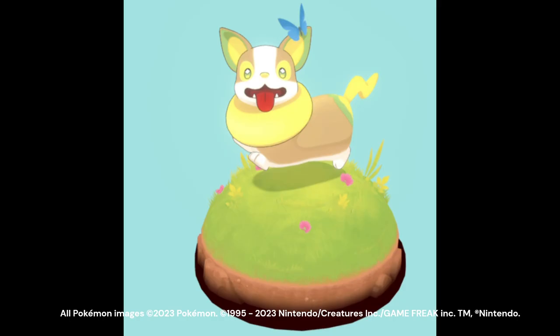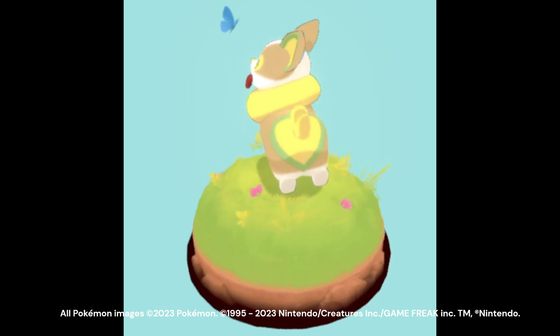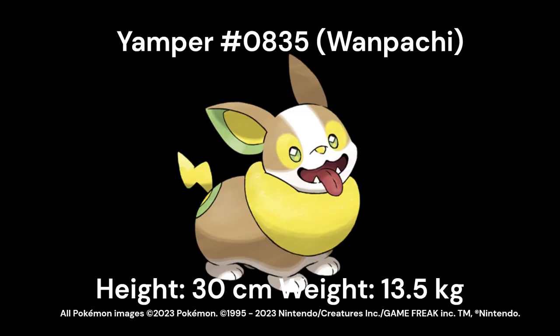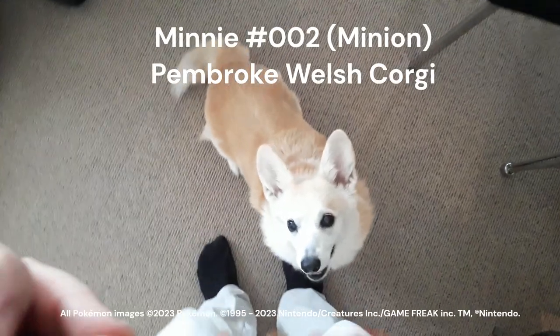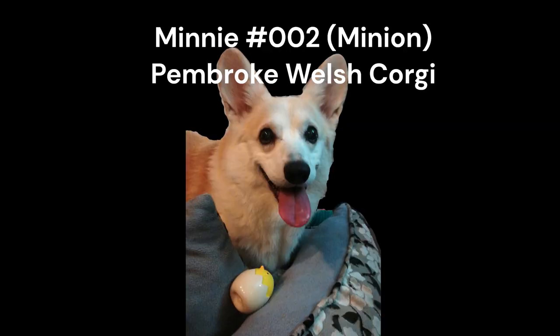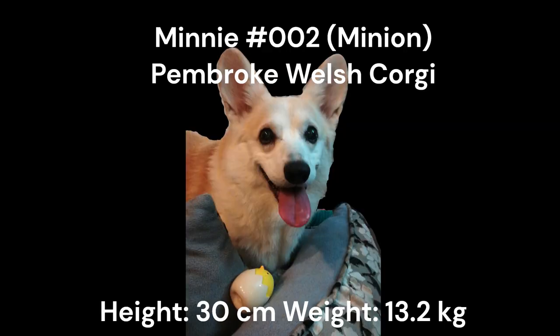Yamper's body is brown with a yellow scarf of fur around the neck and short legs. The height is 30 centimeters, and the weight is 13.5 kilograms. Minnie, Minion in Japanese, presents white fluffy fur around the neck, generally a tongue sticking out, loves people, and chases a ball and treats. The height is 30 centimeters, and the weight is 13.2 kilograms.